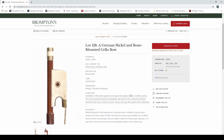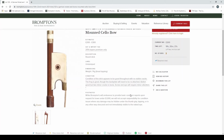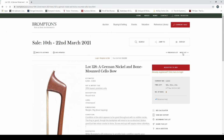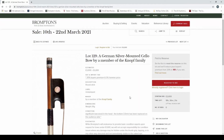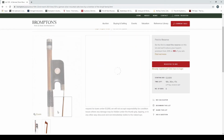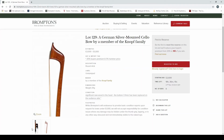German nickel and bone mounted cello bow. A German silver mounted cello bow by a member of the Knopf family. 0 bids on that so far. Significant new wood in the head. The bottom 3.5mm has been replaced on the audience side.